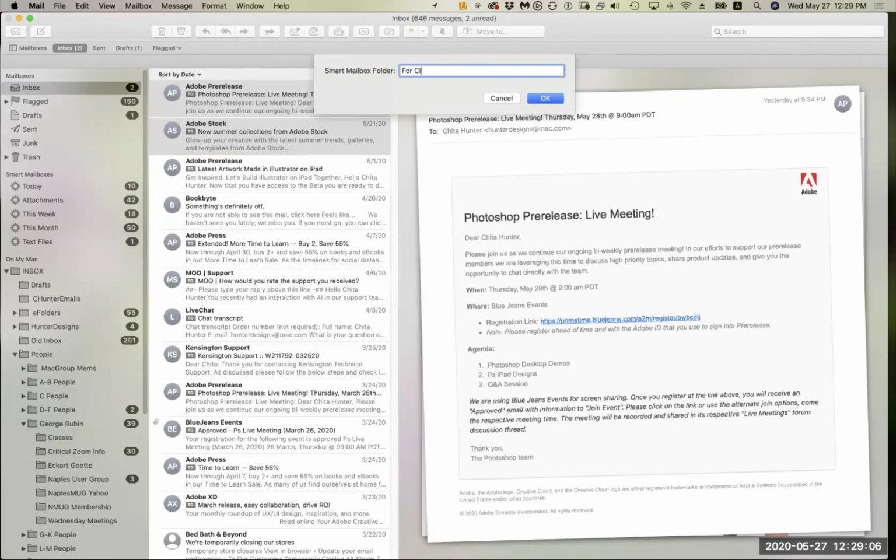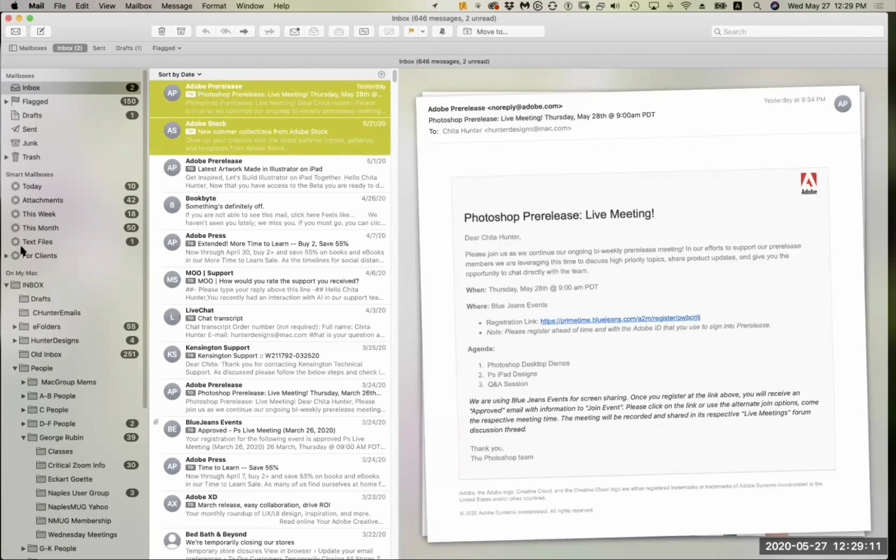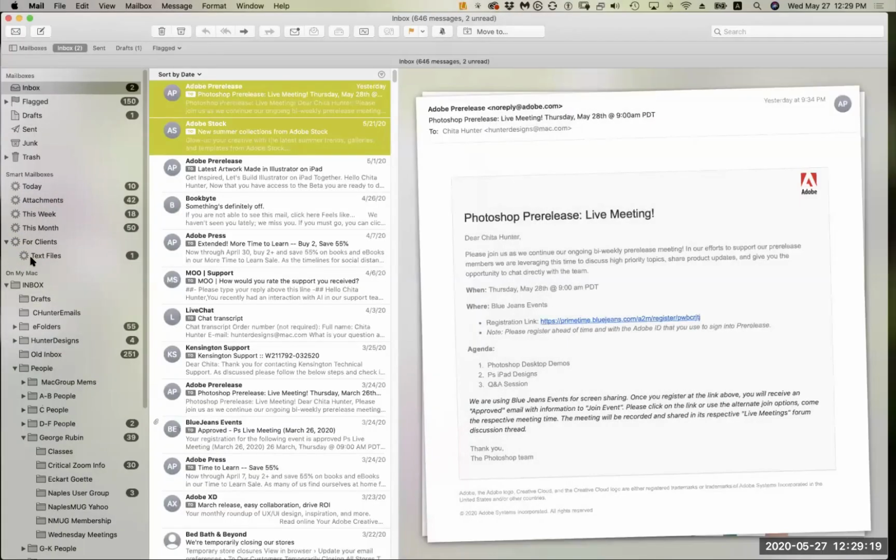Let's say just for example, for clients. And then I could take those smart mailboxes and drag them into this folder so that it will then show me all of the smart mailboxes, say that 10 times, that have that criteria. So do you see how that could be helpful?